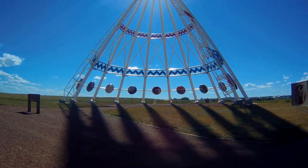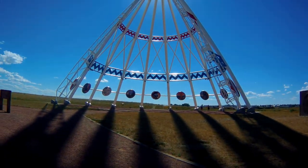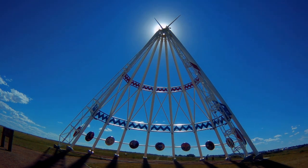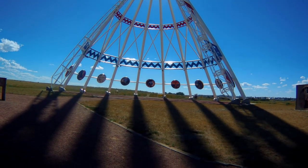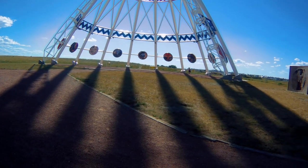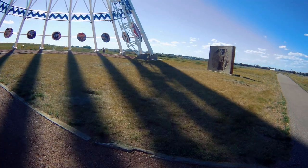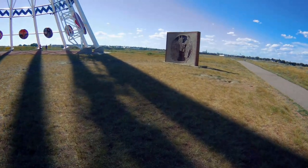So, yeah, it is pretty big. I imagine if you'd say that was the biggest in the world, I guess it is. But that's what it is right there. So we're quite a ways away yet. We'll go up and have a look at it. Let's go look at this plaque here.